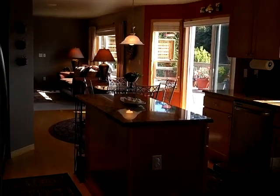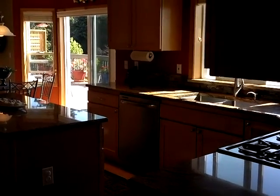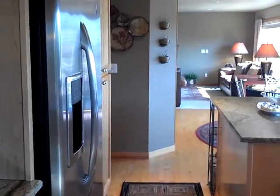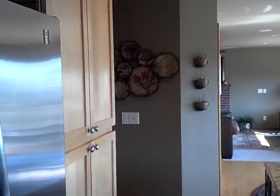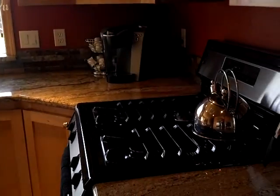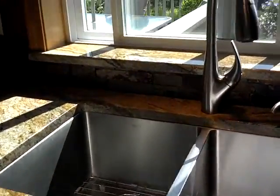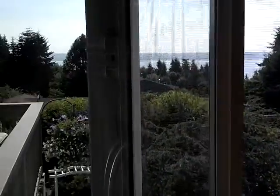Dining room moves into the kitchen with slab granite counters and stainless appliances. Also hardwood floors throughout. Small butler's pantry area there. Lots of cabinets. It's not a massive kitchen. It's an extremely comfortable kitchen. Propane stove, but it's really well laid out for its size. Drop-in stainless sink, and once again, the commanding views.